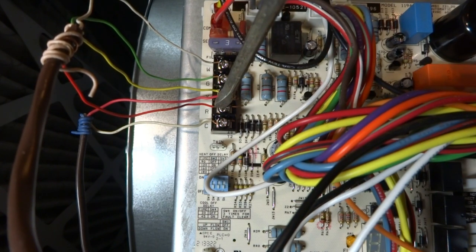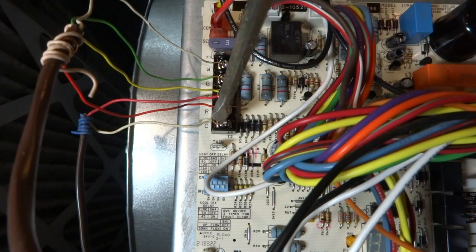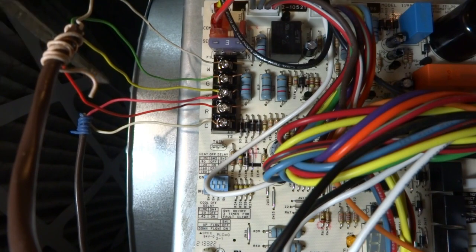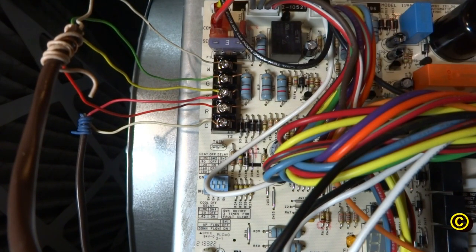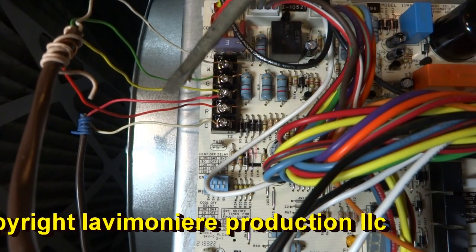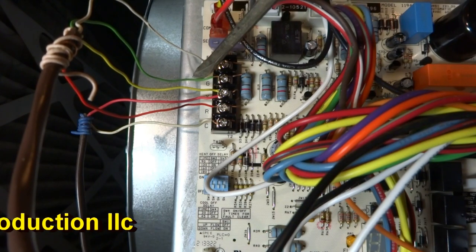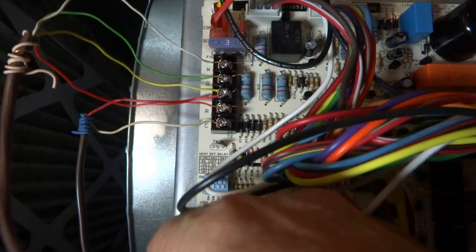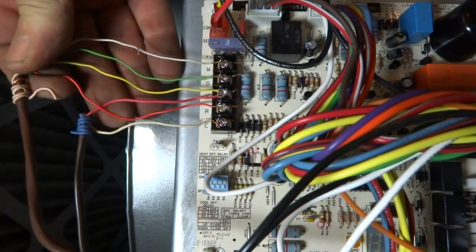Then you got the red, which is the power for the thermostat. And then you got the common, which goes out to the condenser. So you got the common going out to the condenser and the yellow that pulls the condenser in. From the thermostat, you got the red. White is heat. Red's the feed. Green's the fan. Yellow is the coming back for the cooling. And I could put a common on there for the thermostat if I wanted. That's how you wire it. Straight AC, no heat pump. It's pretty basic. It's not rocket science.